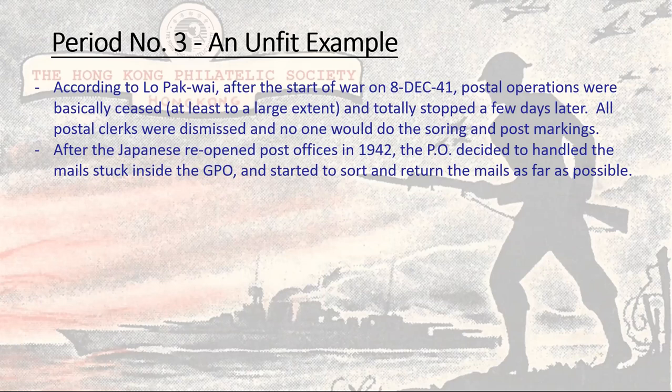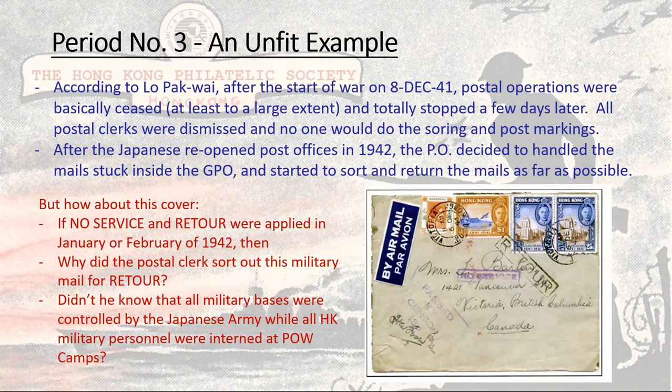So period number 3 seems obvious and possible, but look at this unfit example. If the Law Pat Wei surface and retour markings were applied in January or February of 1942, when the post offices were reopened again, then why did the postal clerk sort out this military mail for retour?